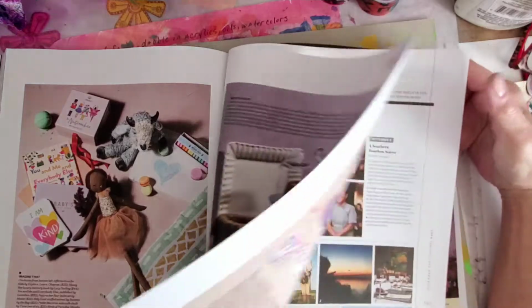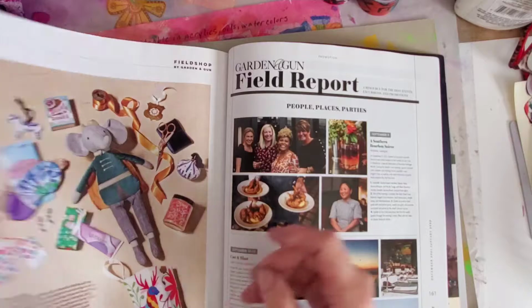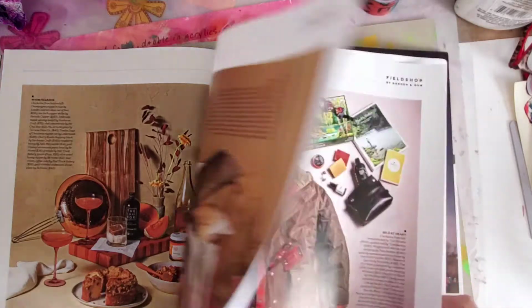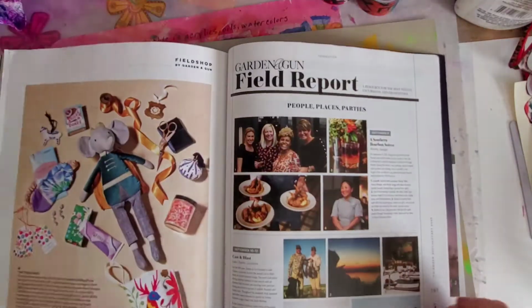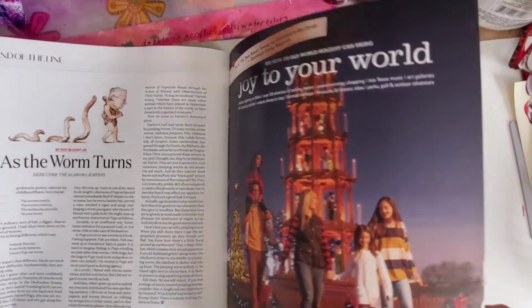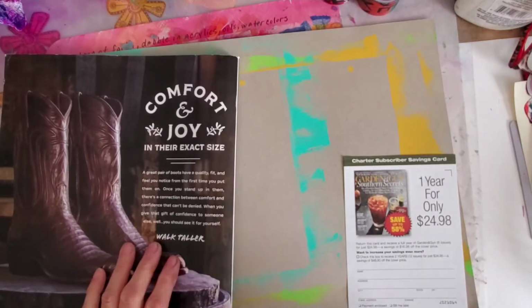Put another head on her. Another doll too. Use that one too. Great images. So cute. Okay, guys, I'll go to cutting and I'll be back in a minute.